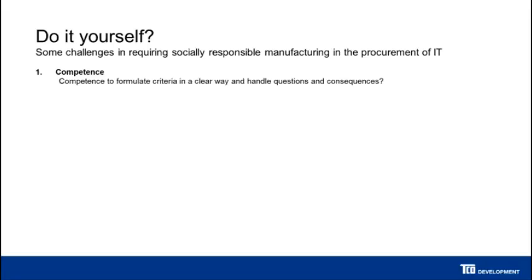So, first of all, you need to have enough competence within your organization to formulate the criteria in a clear way, so that the brand owners who bid on your contract can understand and comply with them, and also so that you can handle questions and consequences. You need the competence of how audits are conducted in factories, how the situation looks in China, for example, what type of violations are reasonable, and what kind of corrective actions are efficient for different types of violations. You need to be able to answer when the brand owners and manufacturing sites ask you about your socially responsible manufacturing criteria.